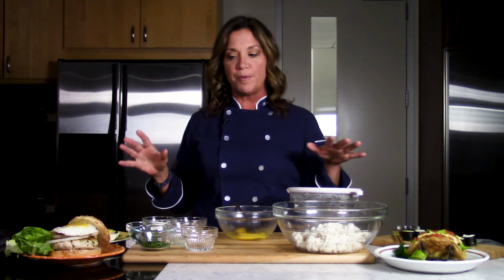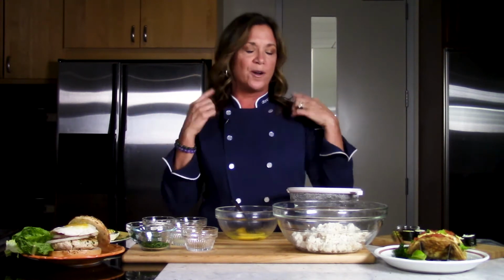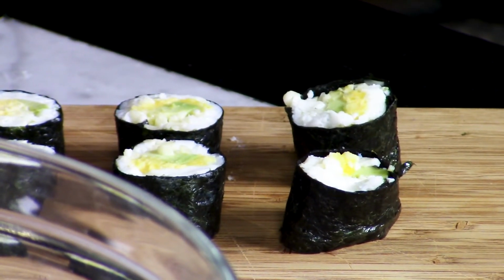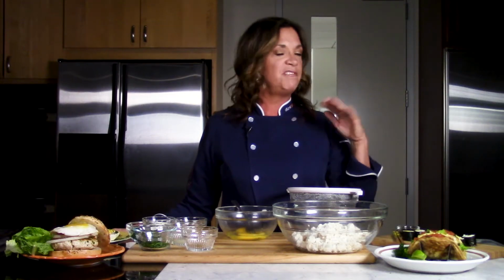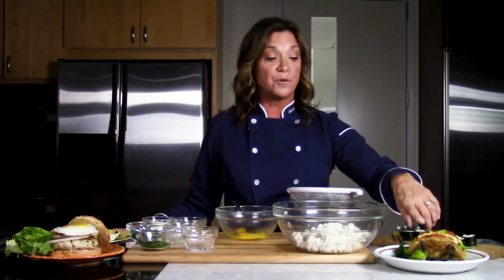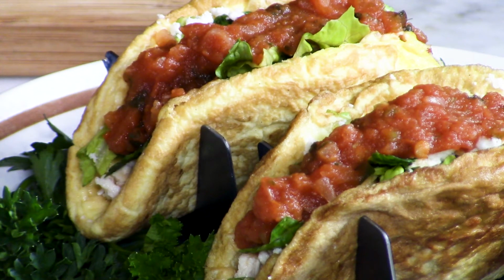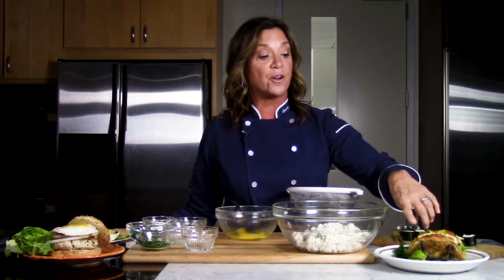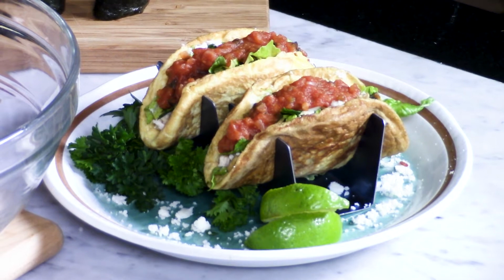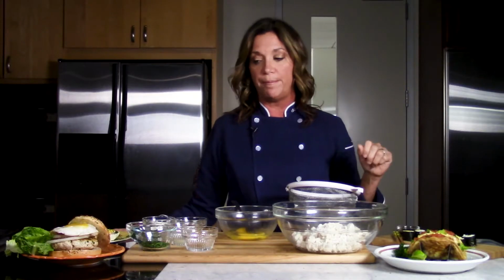So I want to show you some of my favorite egg dishes where I was thinking out of the box. First off, we have sushi using egg whites instead of rice or cauliflower. Never been done before, just came right out of here. Using eggs as a taco shell. Great way to cut down on calories and kick up nutrition. In here, I have some shredded grilled chicken, a little cotija cheese, some lettuce, some salsa, and cilantro. It's absolutely amazing. Squeeze a little bit of lime on top. You got yourself a really great meal.